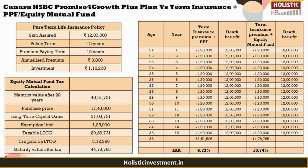So if you have any doubts regarding how we have calculated the tax from the equity mutual fund, you can refer to the small tabular column we have presented on the screen for your easy reference, which you can pause and see.